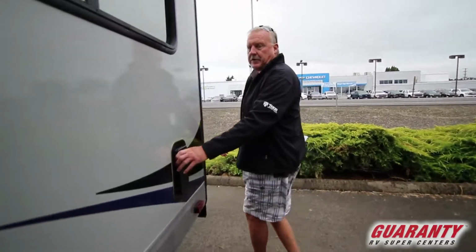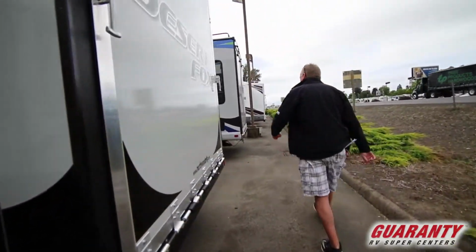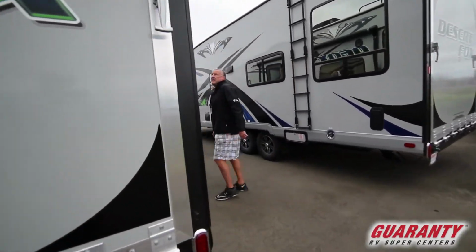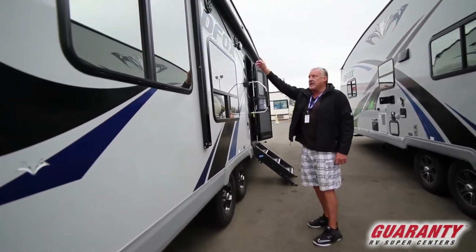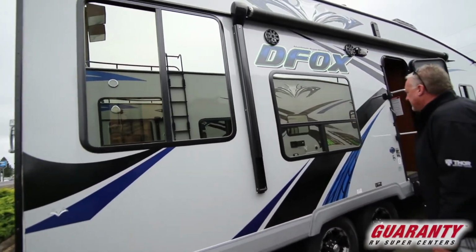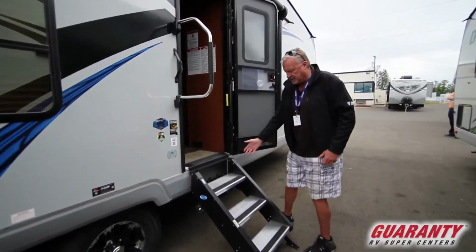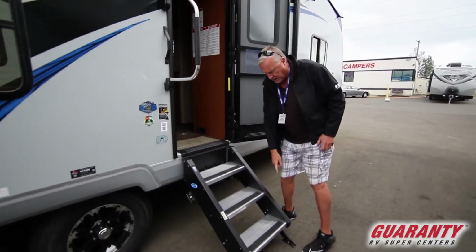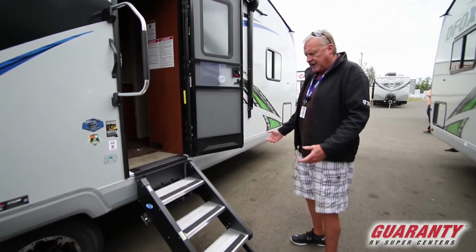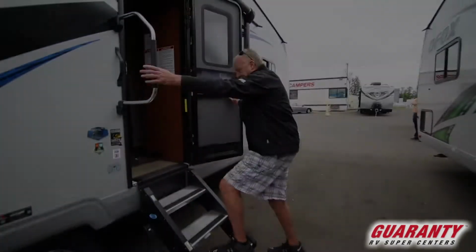This is a vent for your toys for the back end. This will drop down. Got an automatic awning, boat style speakers. They're designed to get wet. And this is a cool new thing for the 2019. It's a really heavy duty step here. These legs are adjustable, so if you're on uneven ground, they just work great. Screen door. Let's go inside.